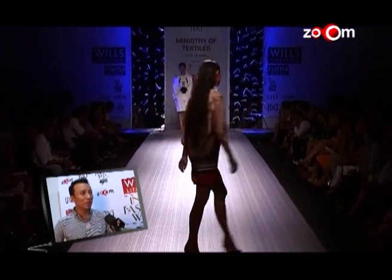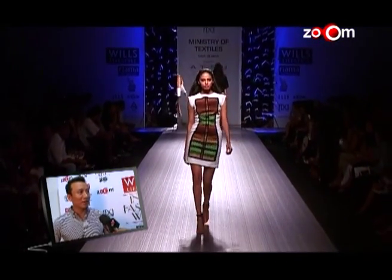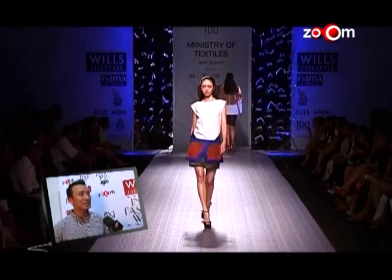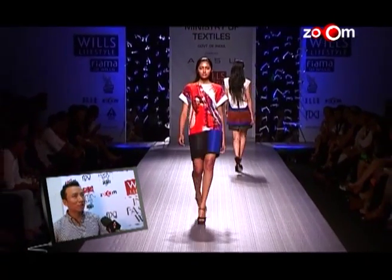It has got a lot of interesting weaves, interesting fabrics, play with colors. As you can see, there were a lot of colors. At the same time, there were a lot of embroidery, like weaves. So a mix of from every state.